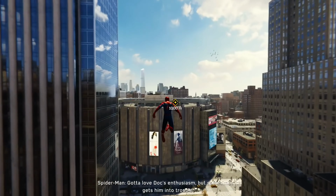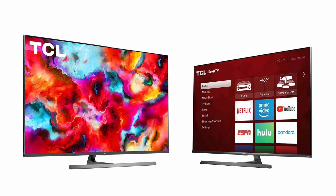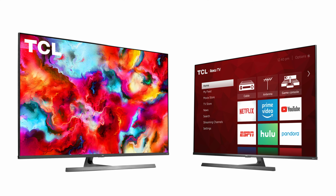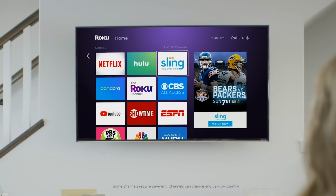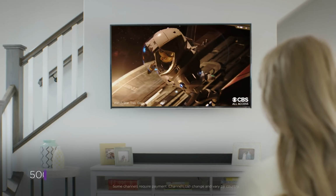Plus, there's an auto-detect game mode that's almost a standard now for the lowest input lag performance for all my gamers out there. Now, the 8 Series will come in 2 sizes. We have 65 inches and 75 inches. And you're going to get the best TV OS in the game with the Roku OS that supports pretty much every streaming service that you could think of.